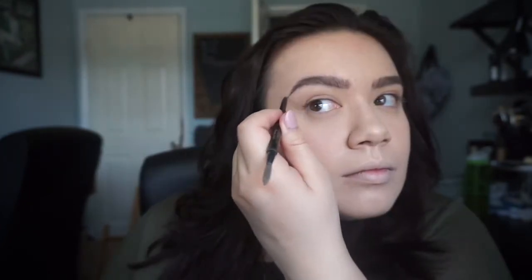and I'm just running that through all these sparse parts of my eyebrows. Brows are my favorite, so I really like to take my time. It's also super important to take the other end of the Brow Wiz spoolie and kind of run it through your brows, making sure that you get rid of excess product before moving on to powder.